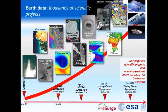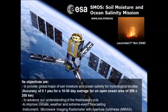So from the ERS-1 satellite, the ERS-2, the Envisat satellite, and some of the others that I've mentioned here, there are really thousands of projects and activities that have taken place over the last few years. All of this data is available. There's lots of information on the ESA website and also the EUMETSAT website and other space agencies. And once you start digging in, you'll find that it's really fascinating and there's lots of information to help you.